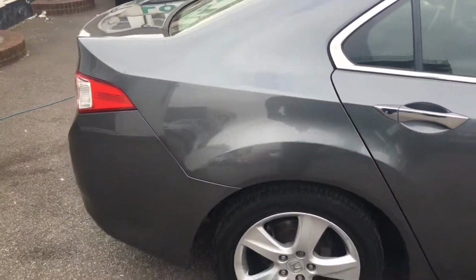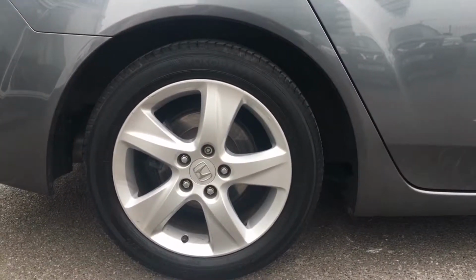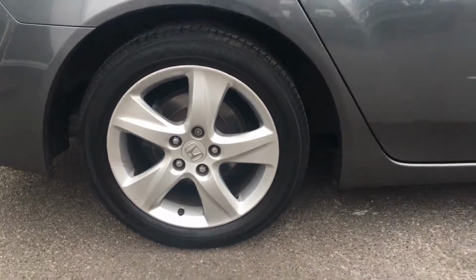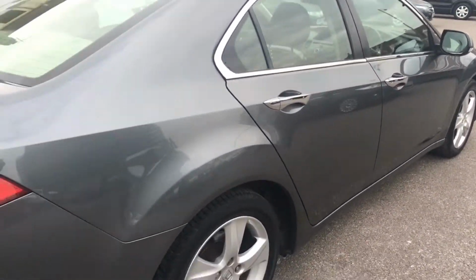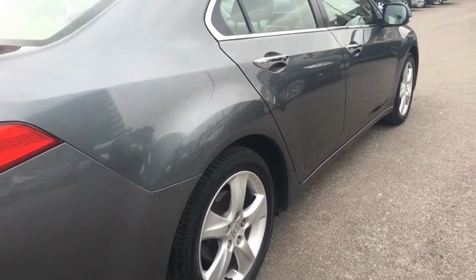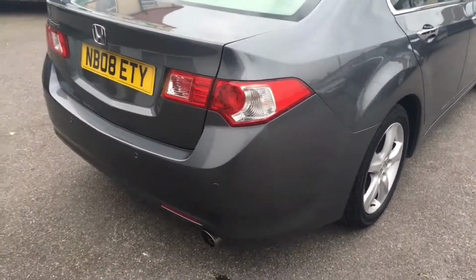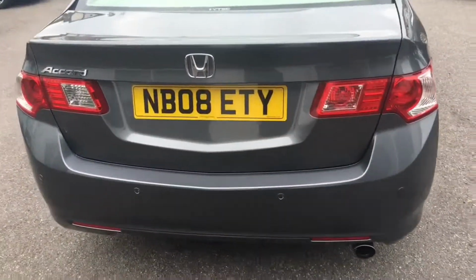Rear wing again, unmarked. Rear tyre again, tons and tons of tread, and the alloy on this one is without any mark or corrosion anywhere. Just to go down the flank here, get a good angle, see just how mirror smooth that side is. There's no car parking dinks or anything on there at all. Coming around the back of the car again, rear bumper absolutely without a blemish on there.